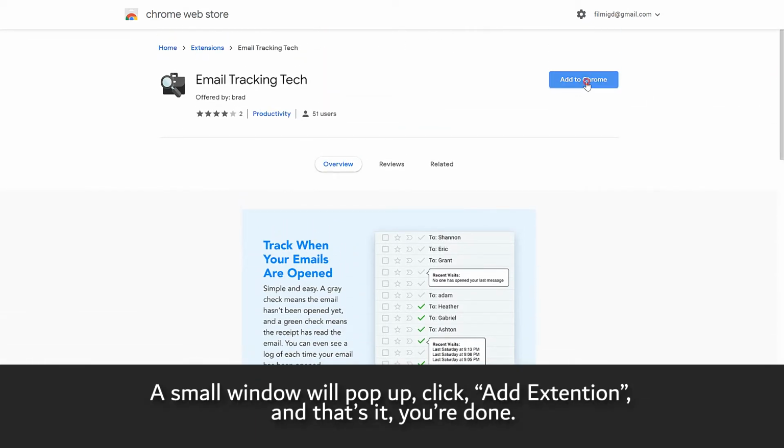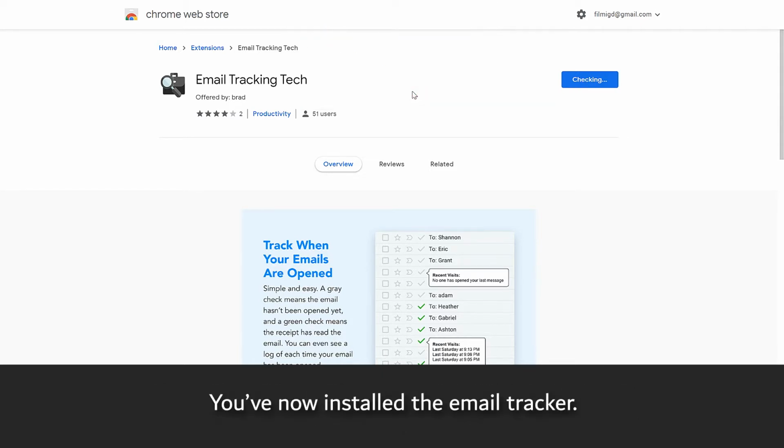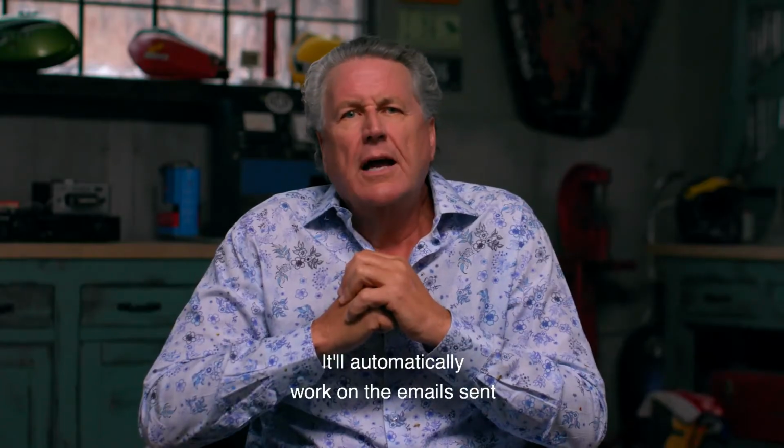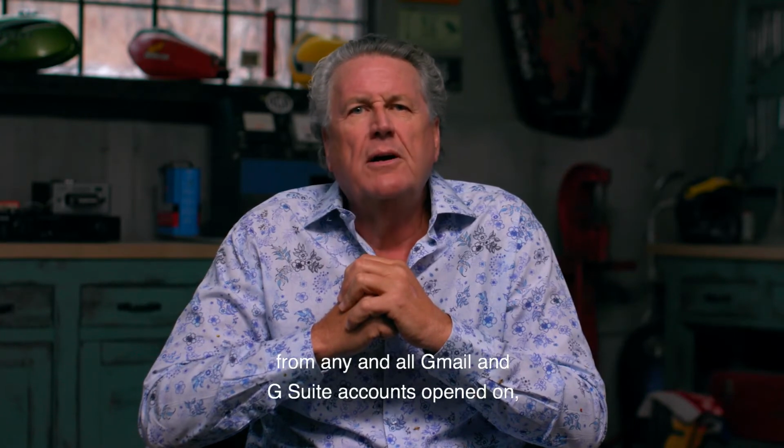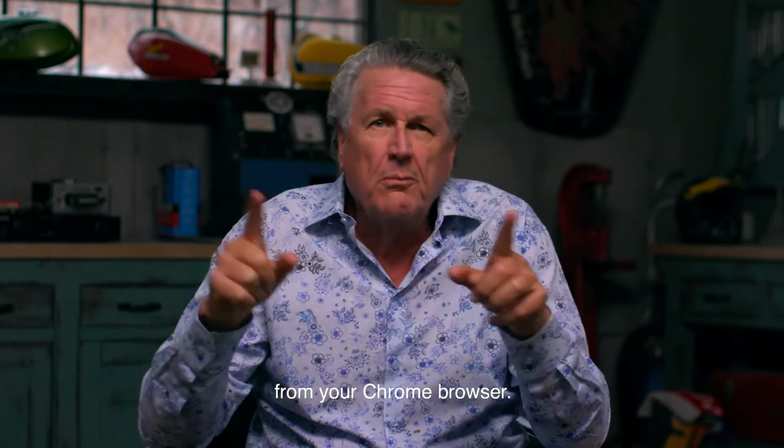A small window will pop up. Click add extension, and that's it. You're done. You've now installed the email tracker. It will automatically work on the emails sent from any and all Gmail and G Suite accounts opened from your Chrome browser.